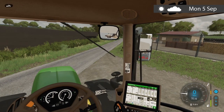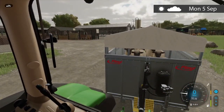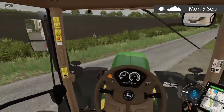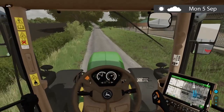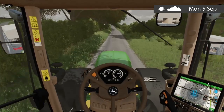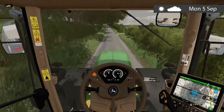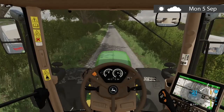I can even see one of the sheep looking at me in the mirror. There they are. So I feel like I should drive a bit more gently to not have them all falling over into each other in the back. Could keep an eye on them in that mirror. And we'll soon have them back at the farm.